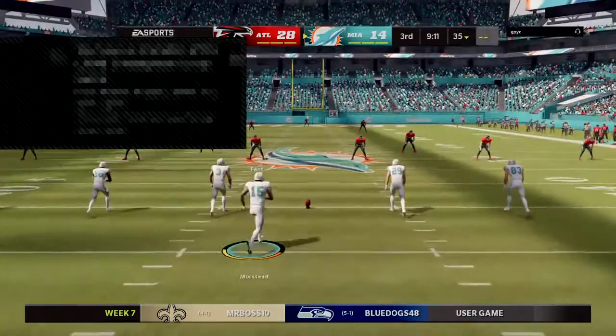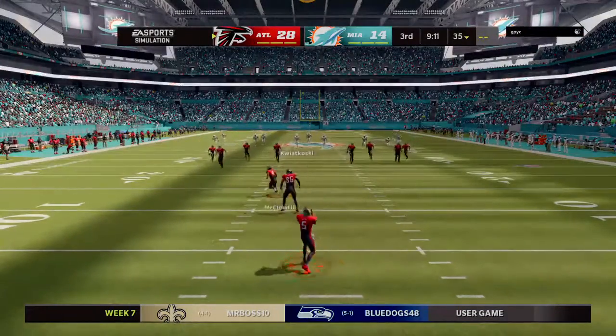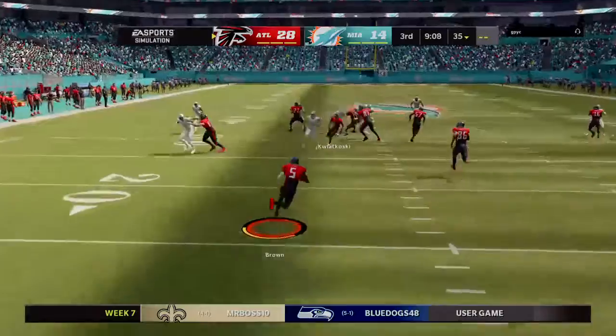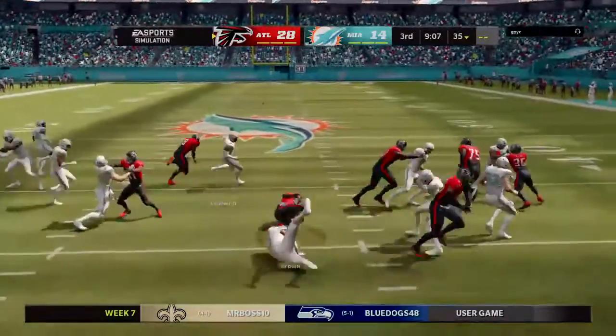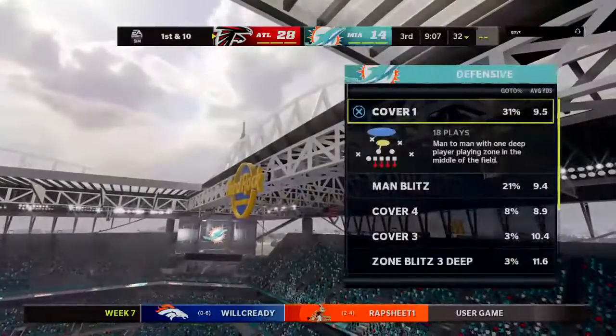Morstead out now following the touchdown to kick. This will be fielded inside the 5. Solid return, pretty good field position. They'll start at the 32.